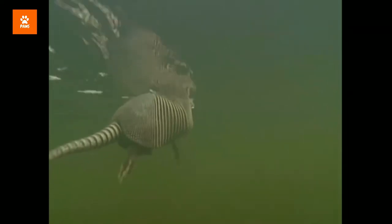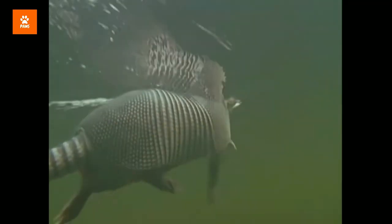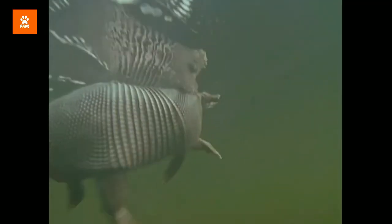These little armored mammals are actually good swimmers when they need to be. They can also hold their breath for up to 6 minutes and are really skilled at walking underwater to cross streams. When facing larger bodies of water, they gulp air to create buoyancy, then dog paddle. This ability to swim allows them to expand their range.